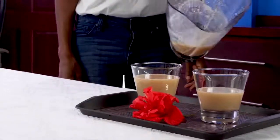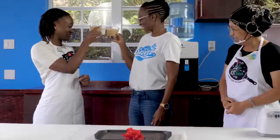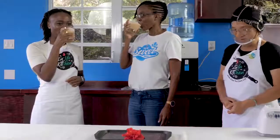Simple ingredients, simple instructions, and no added sugar. Try it today, then share with friends and family.